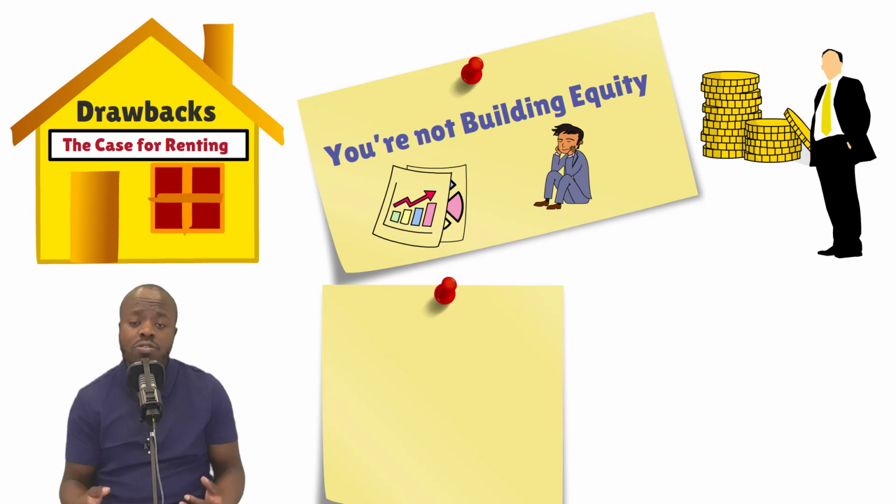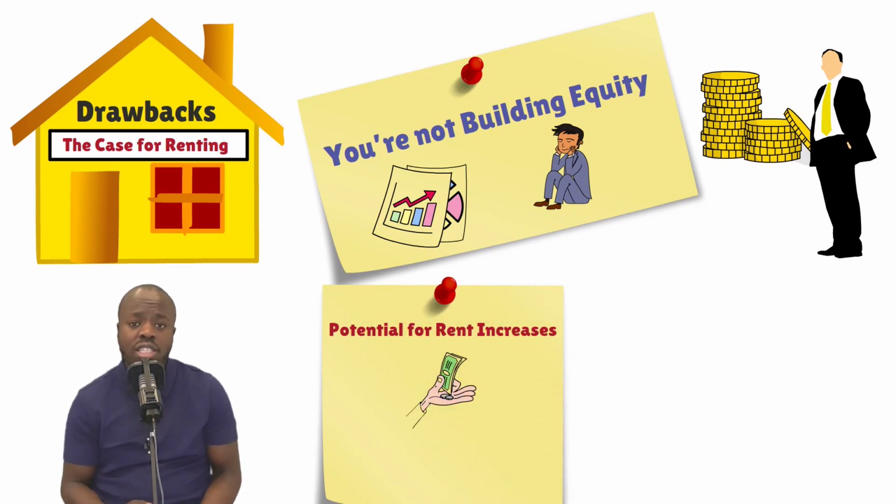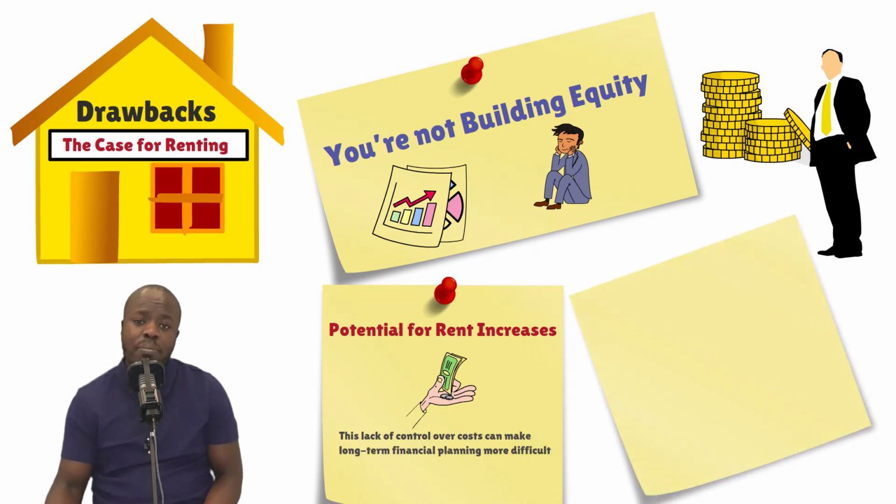Another issue is the potential for rent increases. At the end of your lease, or even within the lease, your landlord could raise the rent, which might stretch your budget, or even force you to relocate unexpectedly. This lack of control over your costs can make long-term financial planning more difficult.